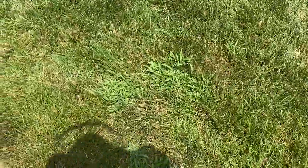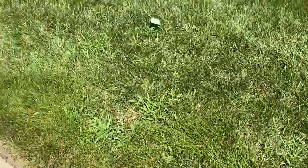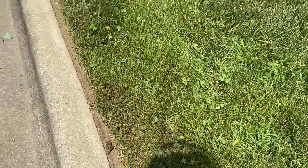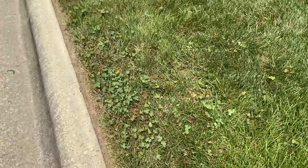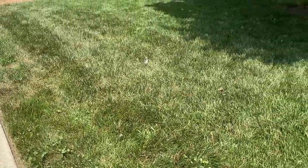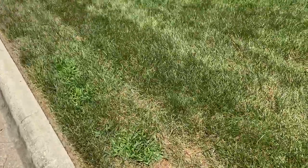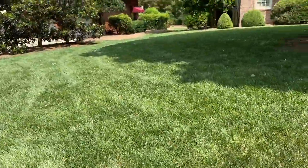But he's got some crabgrass encroaching out here, and some creeping Charlie and some clover. I just sprayed that. And the crabgrass got a little quinclorac yesterday, so we'll see how that goes.